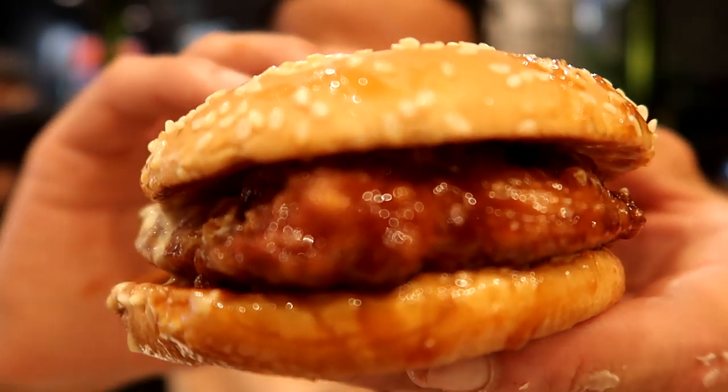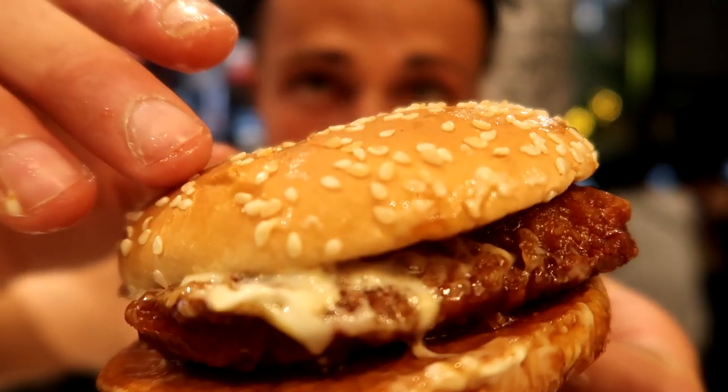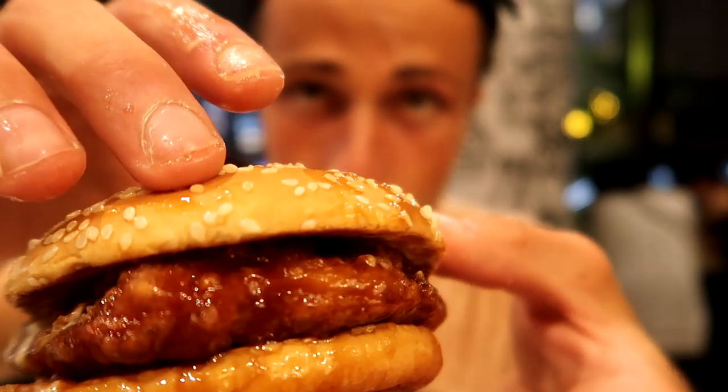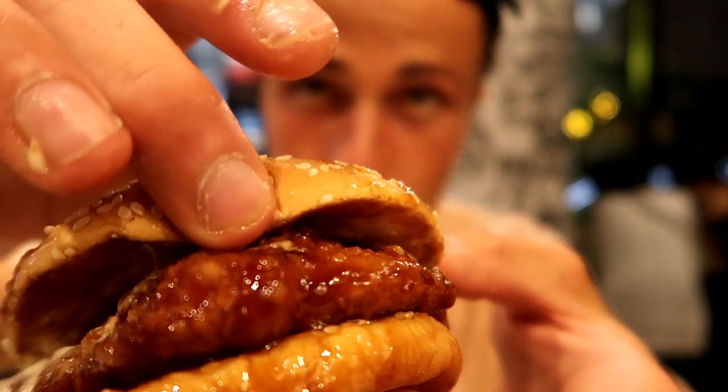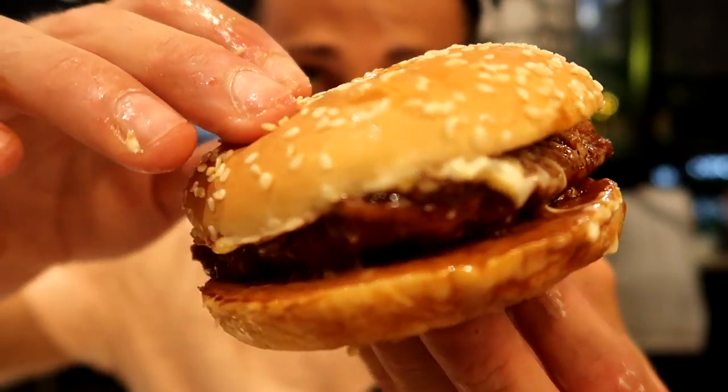Now it's time for the teriyaki chicken. So here you can see the deep fried chicken, and it's so red just because of all the teriyaki sauce and mayo on a delicious sesame bun. So, itadakimasu!